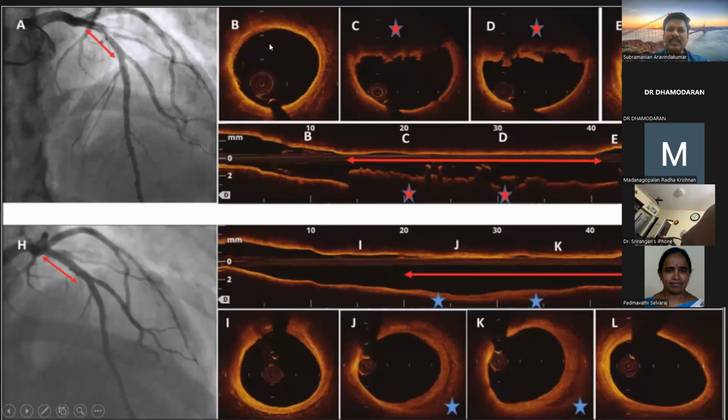And this is a light-based event. This is the OCT, optical coherence tomography. It means the light is transmitted and returned back to the catheter, and we assess the image. See here on the left side, we had a stenosis, and we have stented it. So based on the OCT image, the light transmits and gives you the images, and this gives you the understanding of the vessel wall.